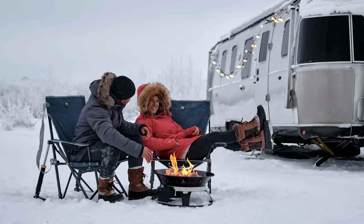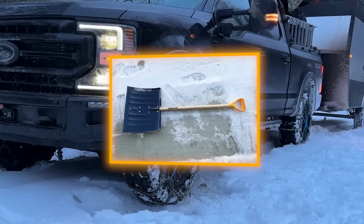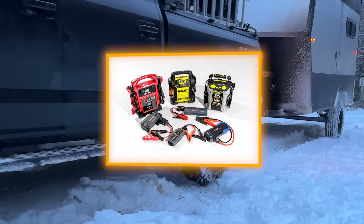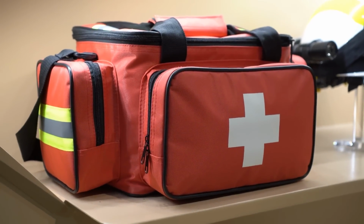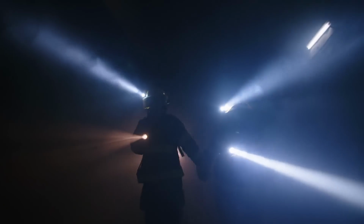Your winter roadside kit should include specialized items for cold weather challenges. Pack a portable shovel for snow clearing, jumper cables or a portable jump starter for cold-weakened batteries, and traction aids like sand or special mats for icy conditions. Keep a well-stocked first aid kit and multiple flashlights with spare batteries. Winter nights are long and dark.